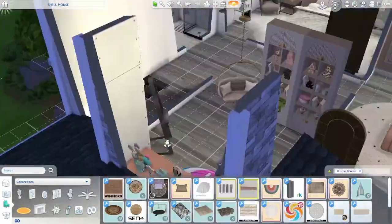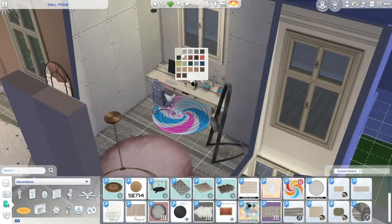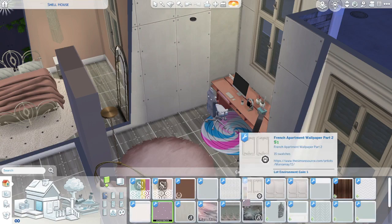And then I ended up putting a hanging chair. I think that chair is very, very cute. But I just thought it needed something next to the bookshelves, and I didn't want to put a plant, so I ended up putting that chair.